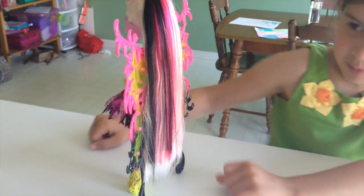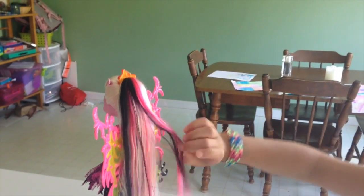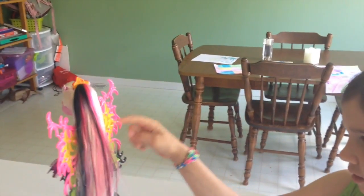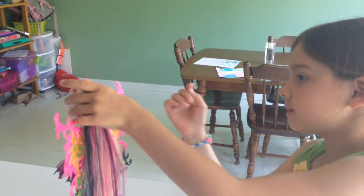It kind of reminds me of Draculaura, because Draculaura's hair has white, pink, and black, but not as much white on Draculaura, just a little bit. And then right here, she has a cute little bow thing on her head. I think those are supposed to be little butterflies. Supposed to be like a butterfly clip.